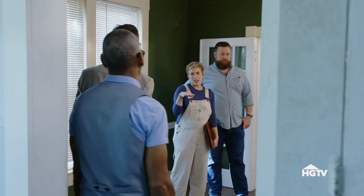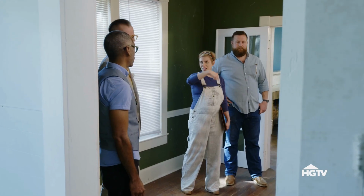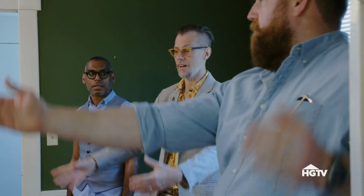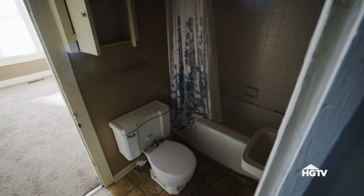Okay, I have an idea, but it's kind of crazy. We gut the kitchen, that becomes a dining room, and this becomes the kitchen. So it's a big open. I like that. Oh, wow. Yeah, that's a great idea. Yeah? Yes. That's a great idea.